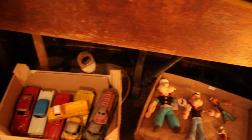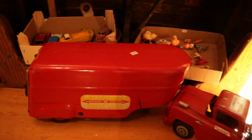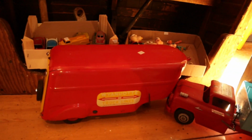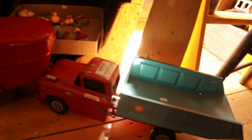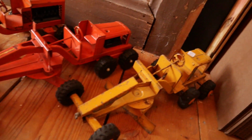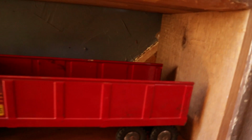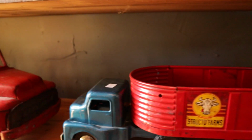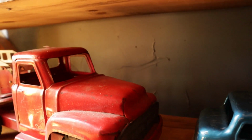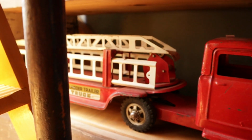Some lots down there, some Popeyes. And a great Wyandotte trailer, no cab. We never did find the cab for that one, but another steel truck here. Bunch of road graders again. And we got a nice Structo in there. It's in really nice shape. And oh, that's a Buddy L fire truck back there. Don't know if I'll be able to show you behind all that.